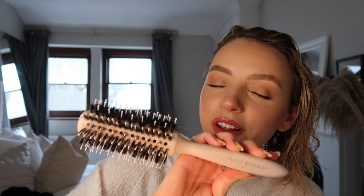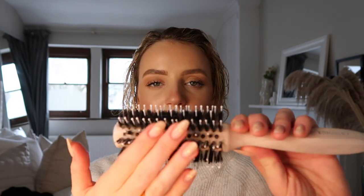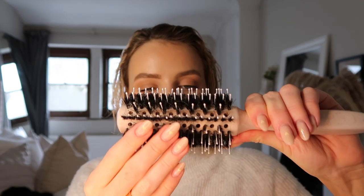A new tool, which you're gonna have to just order immediately, which me and Hells have been absolutely adoring, is the Philip Kingsley hairbrush. I think this is the medium or the small. It is amazing and it just really helps create that really tame, smooth blow dry. It's so good. And also, it's been designed so it's really protective against your hair.